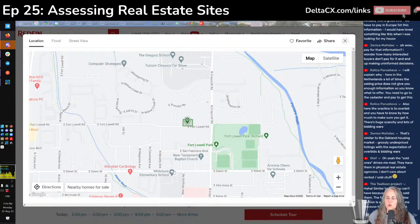Steph says, oh yeah, the sold ones drive me mad. They have them in physical real estate agencies. I don't care about your sold stuff. T. Loon says, haha, similar homes you can't have. We sold them. The fact that the Zillow portion is a pop-up bothers me. It feels constrained. Yeah. So, we don't know much about the neighborhood.